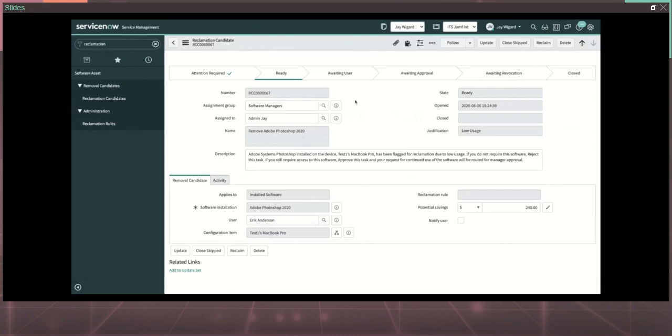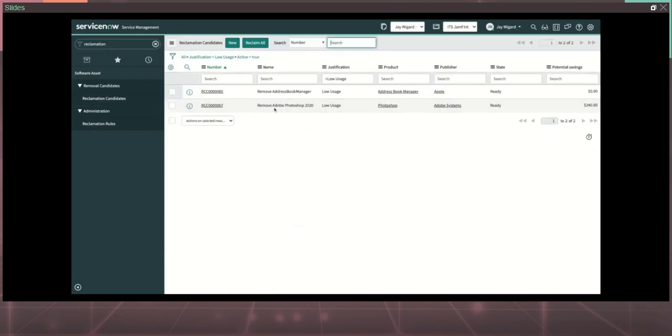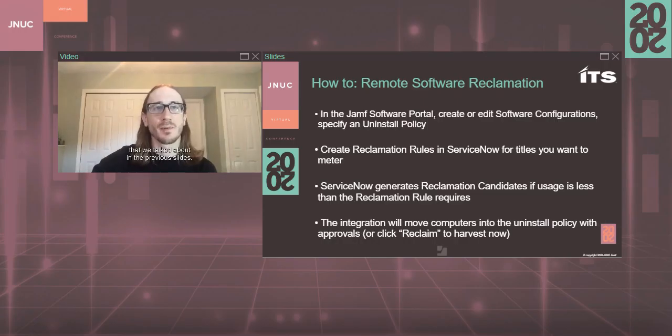And then what you can do is coordinate with procurement so that when they need to get licenses for software, say the next time you have a new hire who needs Photoshop, instead of going out and buying another license for Photoshop, you can potentially take a look here in the reclamation candidates table and see, is there anybody who's maybe not using Photoshop enough that we can just reallocate that license? And it's that reallocation and the reclamation which helps to reduce inefficiency and waste. And that's where you really get that 22% software savings that we talked about in the previous slides.